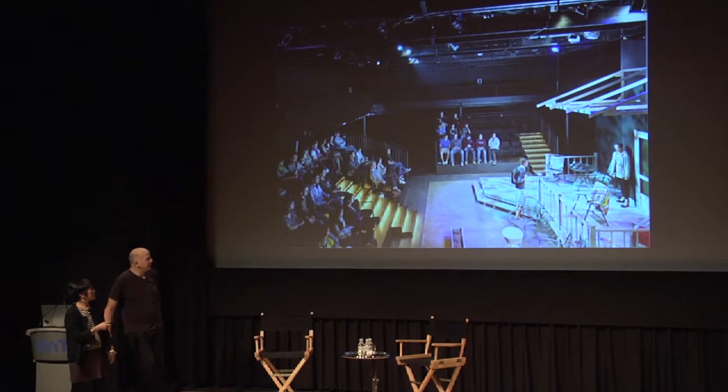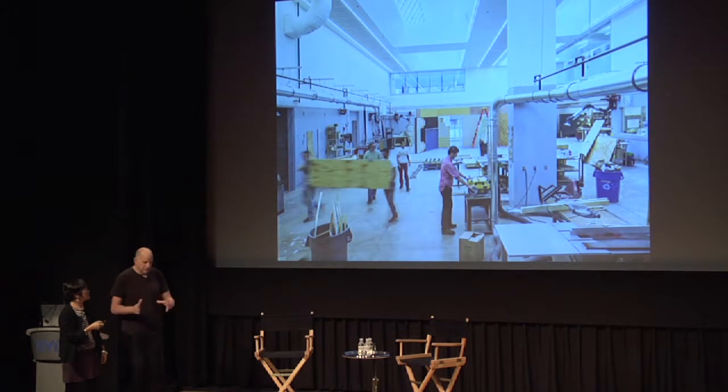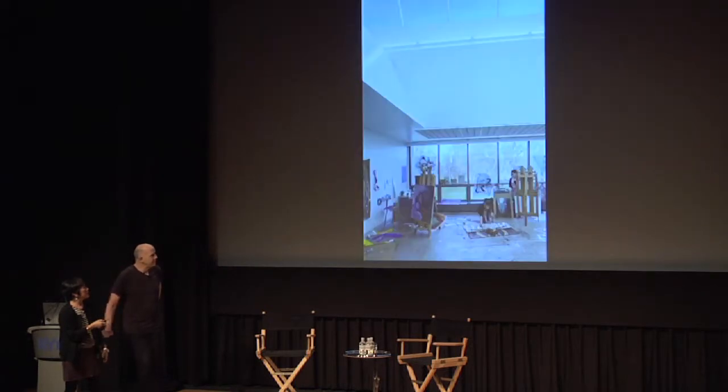We wanted these to really operate completely independent of one another. The shop that's completely under natural light, wonderful shop. And all of these things really packed together in this very, very compressed organization. So this is all in the low flat building.